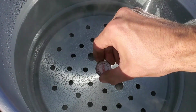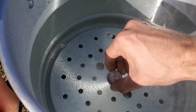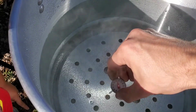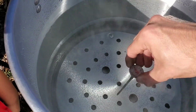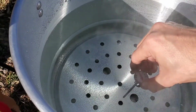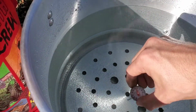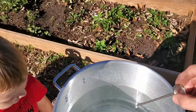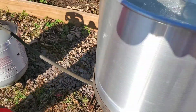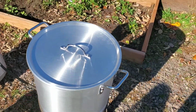Ooh, look at that. 130. Looks like about 130. Alright, so it's not warm enough yet. Yep, we'll leave that on there.